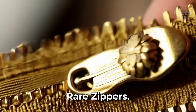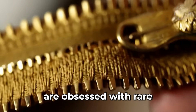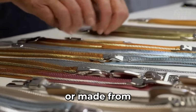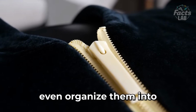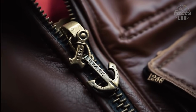79th, rare zippers. Zippers might seem ordinary, but collectors are obsessed with rare and vintage ones. Old zippers with unique pulls or made from uncommon materials like brass or ivory are valuable for their craftsmanship. Some collectors even organize them into themed displays based on their history or design.